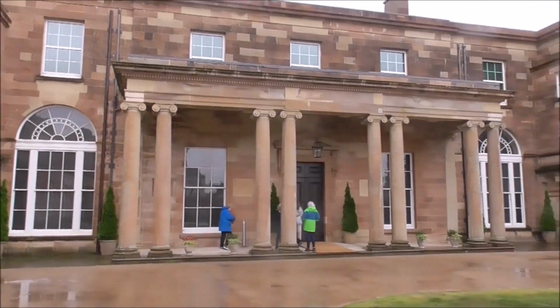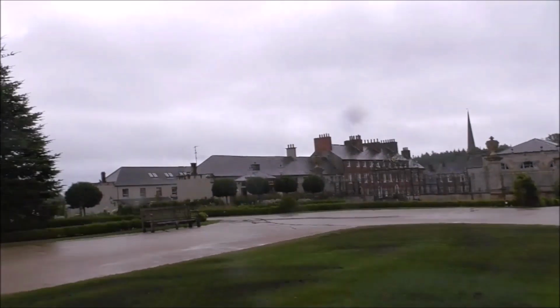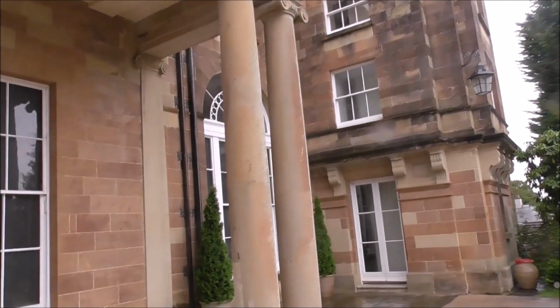And this is the doorway where all the dignitaries, the great and the good, come in. And we'll be coming out through that door there. And there's various family coats of arms.